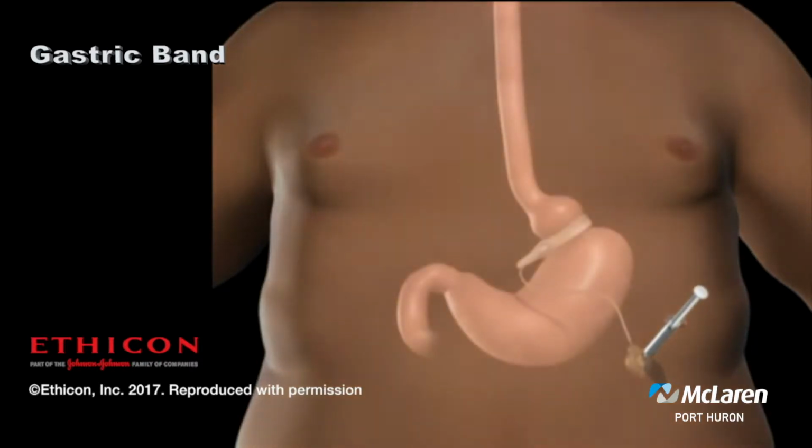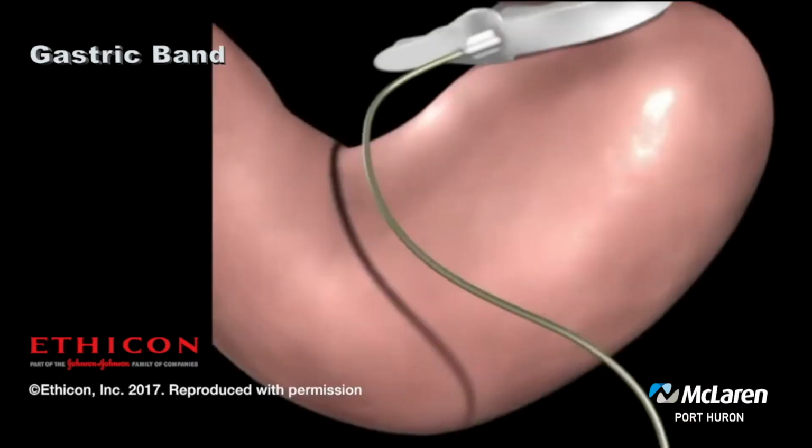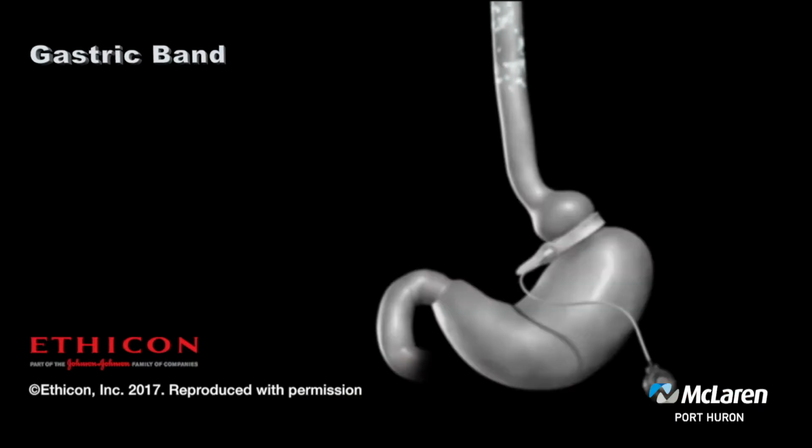To adjust the band, it's very simple. It's done in the office setting. We can add some saline to it to make it tighter. We can take saline out of it to make it looser. And that's the critical part of the band, is the follow-up. If the band's not properly adjusted, you won't have good weight loss. So it's real important for patients to understand that if they have a band, there's a significant amount of follow-up that occurs over the first 2 years.